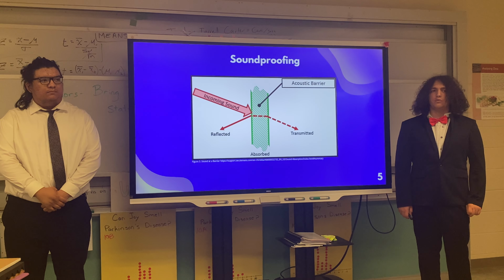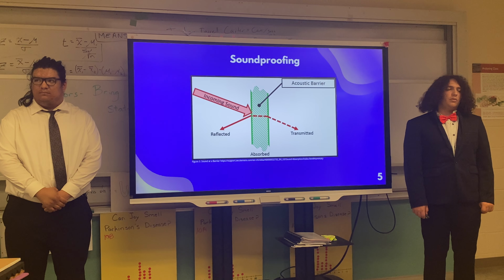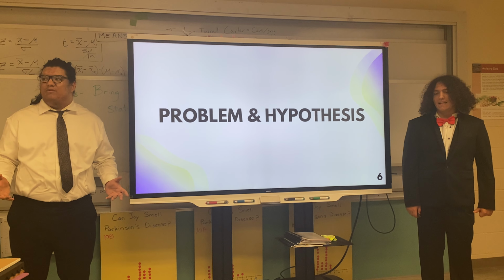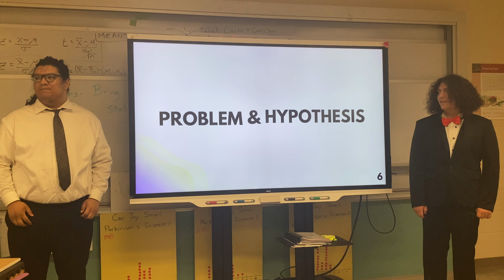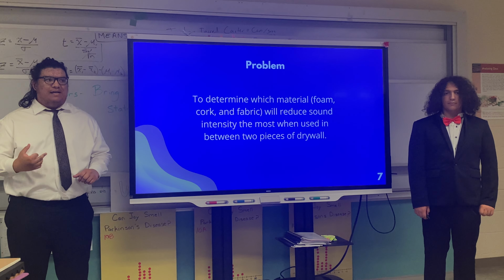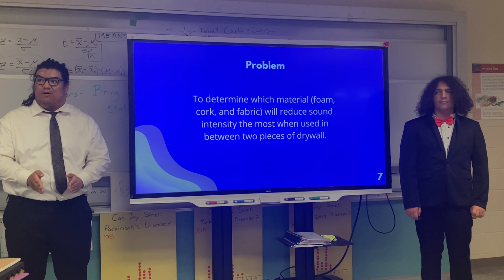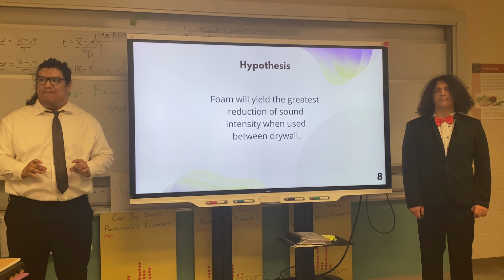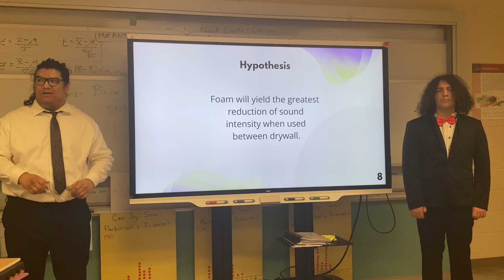The way acoustic soundproofing panels work is that they try to maximize the amount of sound absorbed into the material to reduce the total sound intensity. Now, let's go into the problem we were trying to solve with this experiment and what we hypothesized would happen during it. Our problem was to determine which material out of foam, fabric, and cork would reduce sound intensity the most when used between two panels of drywall. And we hypothesized that foam would yield the greatest reduction of sound intensity when used in this way between two panels of drywall.